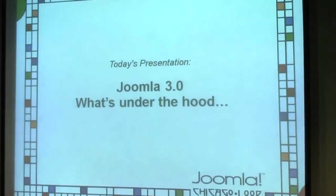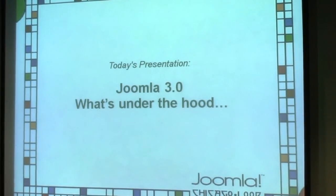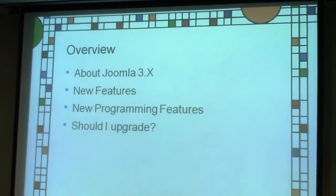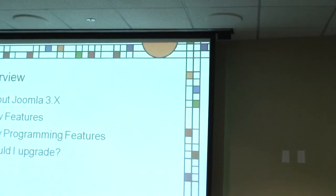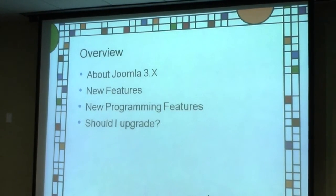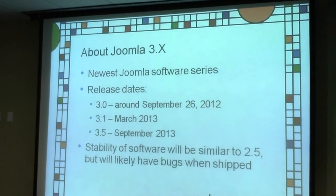But for now, let's take a look at Joomla 3.0. We're going to take about 10 minutes. We will look at a few screenshots of it, dig into the back end a little bit. I actually have it set up on the internet, so we'll take a look at it. We're going to talk a little bit about some of the new features, what some of the programming features are. Should you upgrade? So let's just take a look at Joomla 3.0 itself.